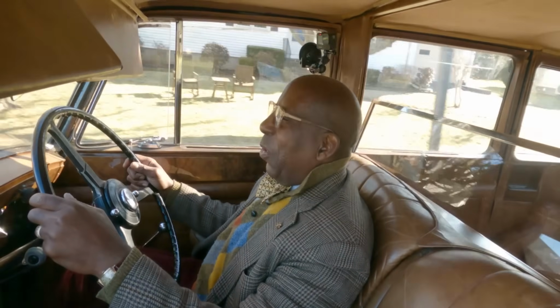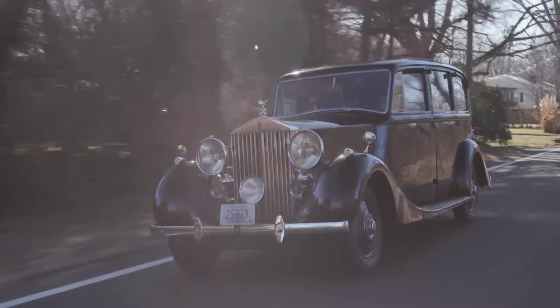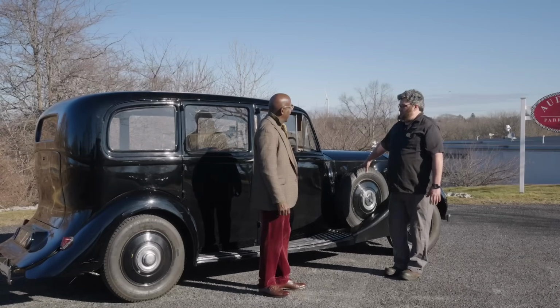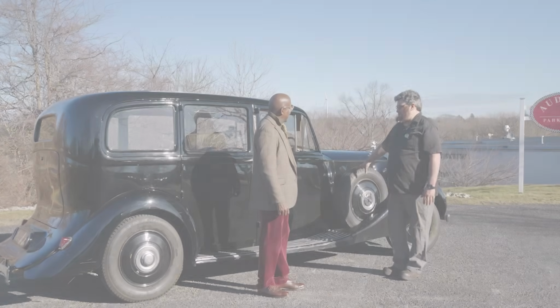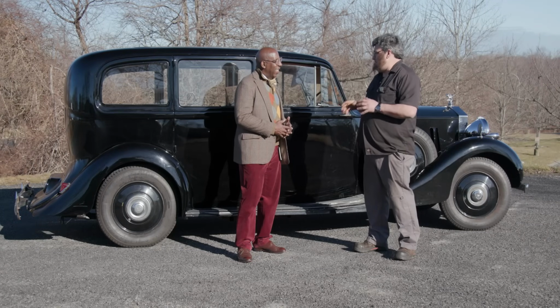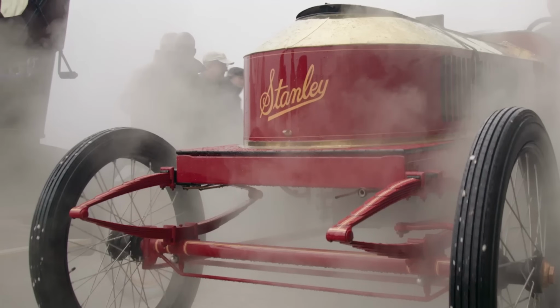There is a certain spirit to driving a Rolls-Royce that I think rivals that of being a passenger in a Rolls-Royce. This car's been on fire twice. It's been crashed. This particular car, this exact car, was the hero car in the AMC series Nosferatu.